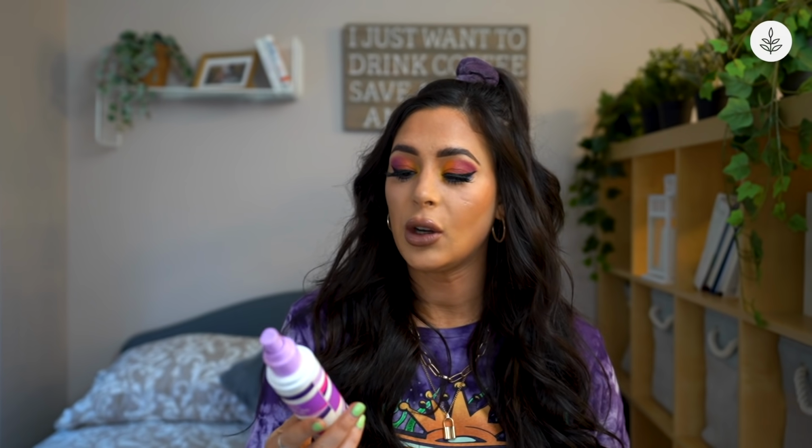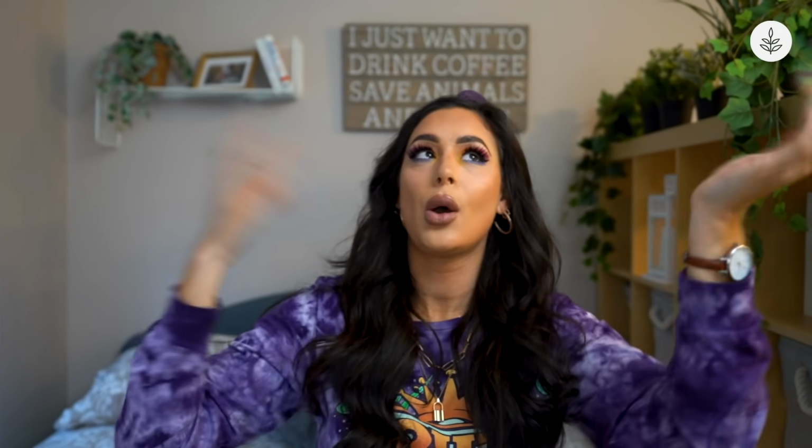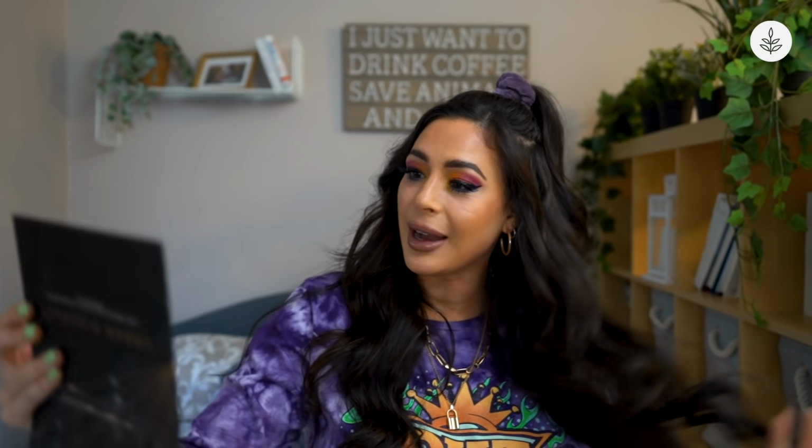All right, you guys, I think we're done. The last step, we're going to set the foundation. So to finish it off, we're gonna go in with this Tarte Stay Spray Setting Spray. Double Duty Beauty. You wanna shake it well, and you're just gonna spray it all over the face. That's gonna make sure your foundation stays on all day. And let that dry. And I think we are done, you guys.